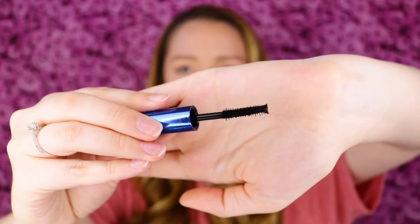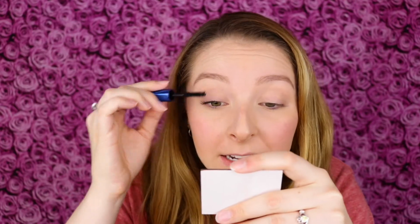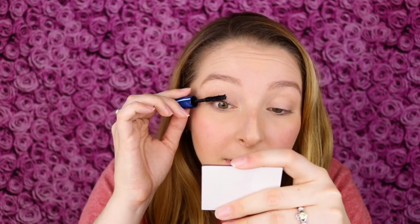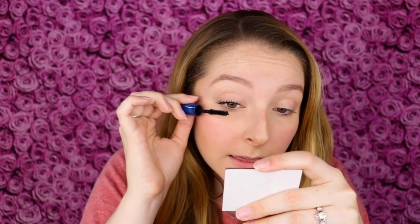So here is what it looks like. So let's see how it does. I didn't curl my lashes yet, because I did read that this is supposed to have lift and curl to it. So we'll see if it actually does. It's doing a good job of coating all of the lashes very quickly. I feel like they all are looking fully black right away. And there's already some really good lengthening effect.